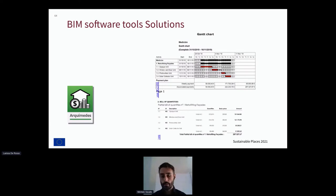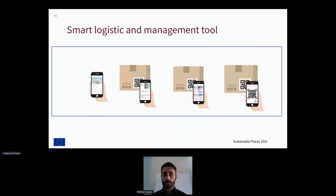It is the one related to the smart logistic management tool. What we did is support the logistics, for example, of all the elements that have to be assembled on site. We have created QR codes by which, for example, a contractor could scan by phone and retrieve information useful for the installation. For example, you can retrieve a video to help you understand how to click in the plug and play units or any other assembly information.